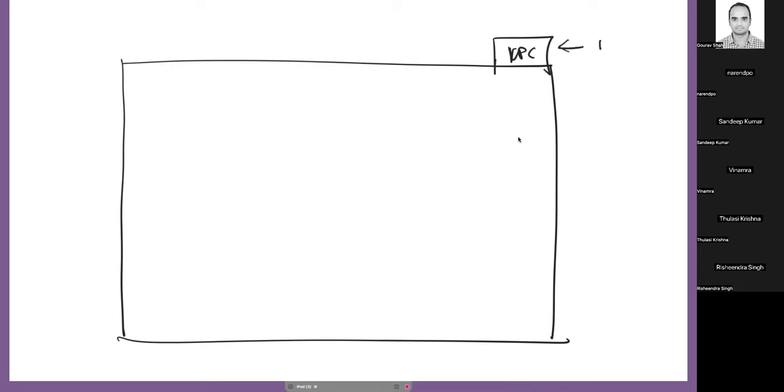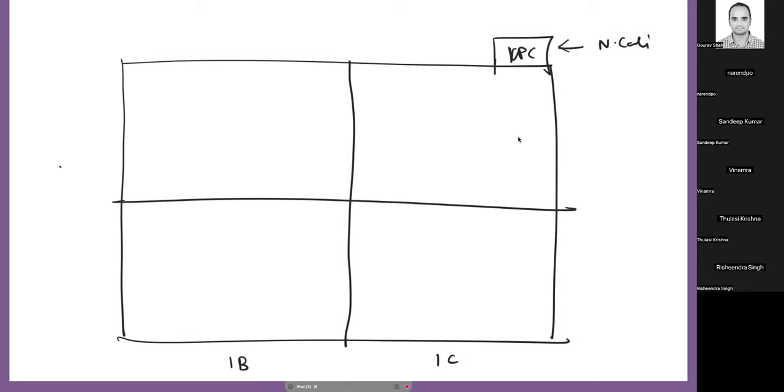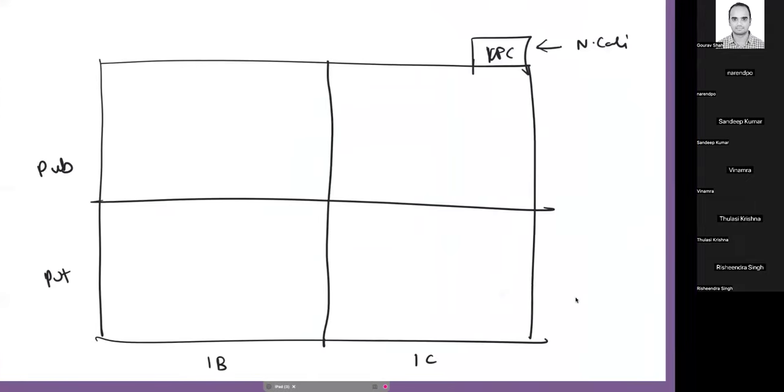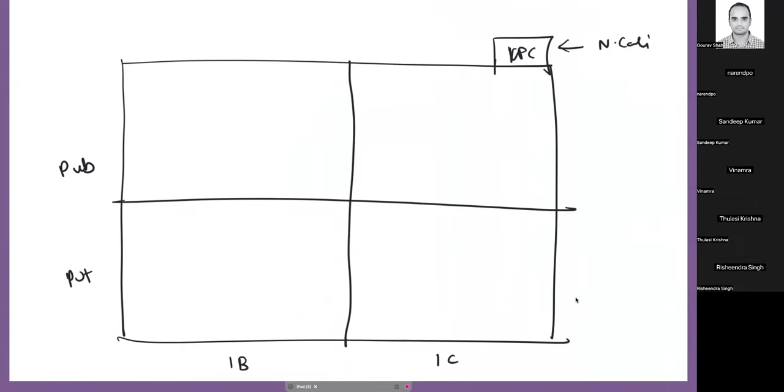In one region, let's say Northern California, we want to leverage the availability zones. These are different data centers. And we will also say we want some public, some private infrastructure. So eventually what it would look like is front-end, catalog, cards. This could be public facing stuff.